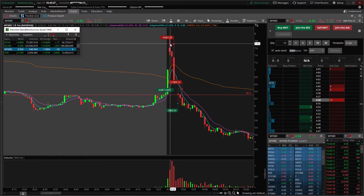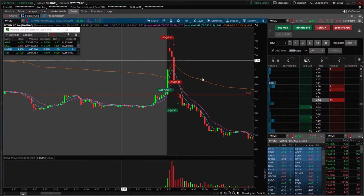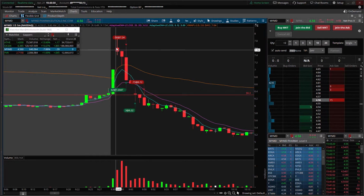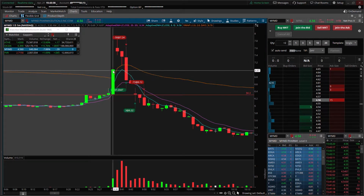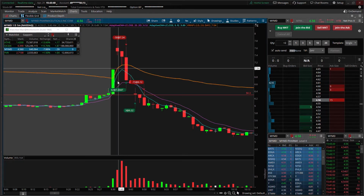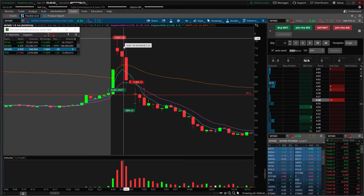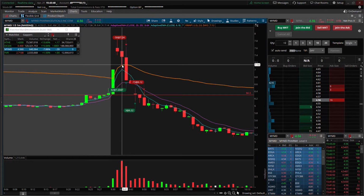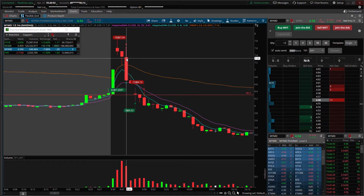So let's zoom in. Wish it would not do that, please. Thank you. So they halted for 10 minutes. Yes, 10 minutes. They opened up a lot higher than I thought. I thought they would open down, but they opened up a lot. And they pulled back to the VWAP. So I know that's a good day trading holding level. They pulled back. They opened here. And I said, okay, first minute candle to make a new high, I will buy.